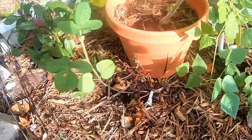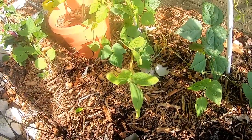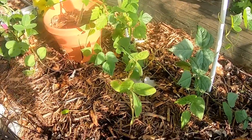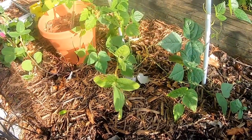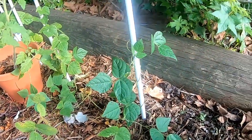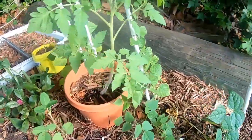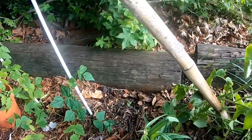I have 2 edamame plants, that one and that one. I planted more seeds in here, but this bed, with it being on ground level, gets a lot of pests, a lot of bugs, a lot of squirrels come in here and dig it up and get my seeds. So not a lot of stuff sprouts in this one. So whatever does sprout, I just let it grow. Don't really try to control it too much.